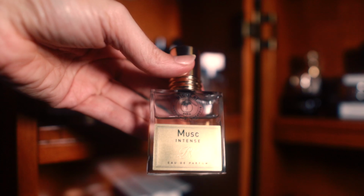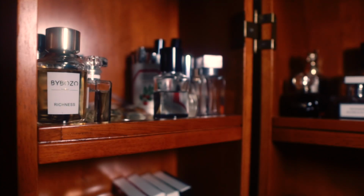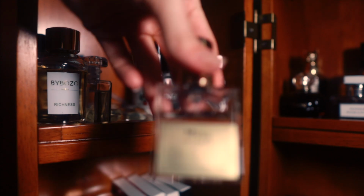I really love this. This is a really gorgeous sort of aldehydic rose, and again it's kind of musky and very clean smelling. It's just absolutely phenomenal. I really love this one.